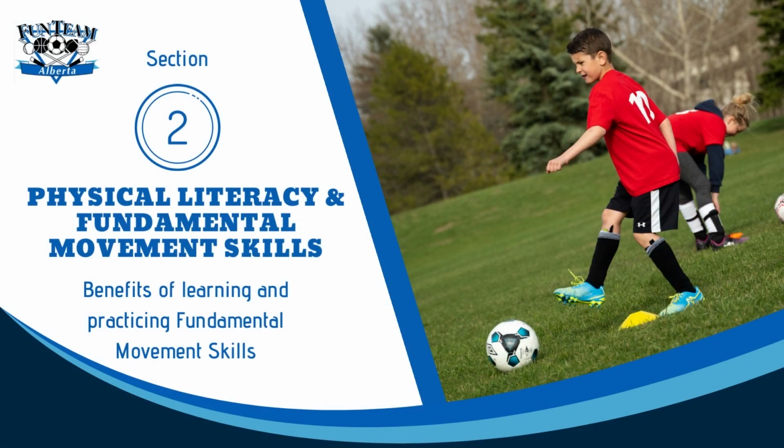You have now completed Section 2, Physical Literacy and Fundamental Movement Skills. At this point, you should have a good understanding of what physical literacy is and how to use fundamental movement skills to help children develop competence, confidence, motivation, and knowledge to stay active for life. Remember, the more opportunities you can give children to practice these movements, the more likely children are to develop sport-specific skills and experience mastery.